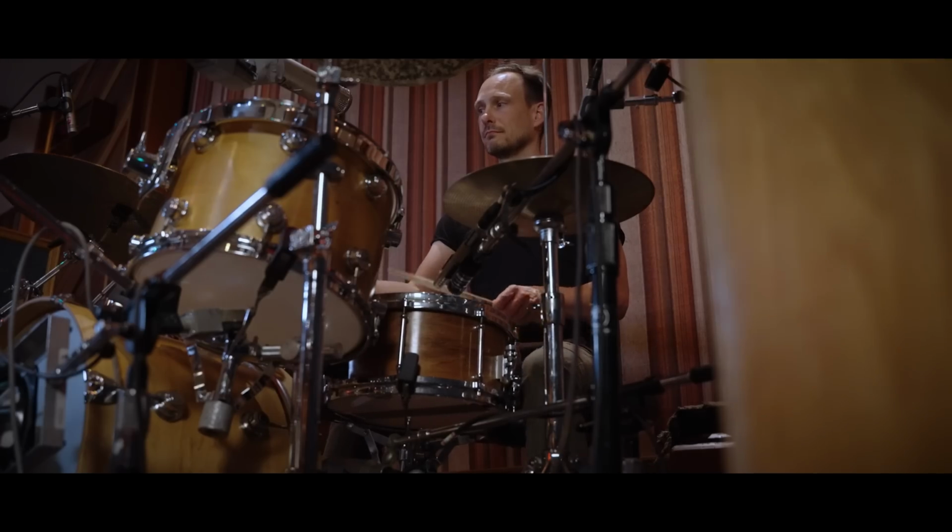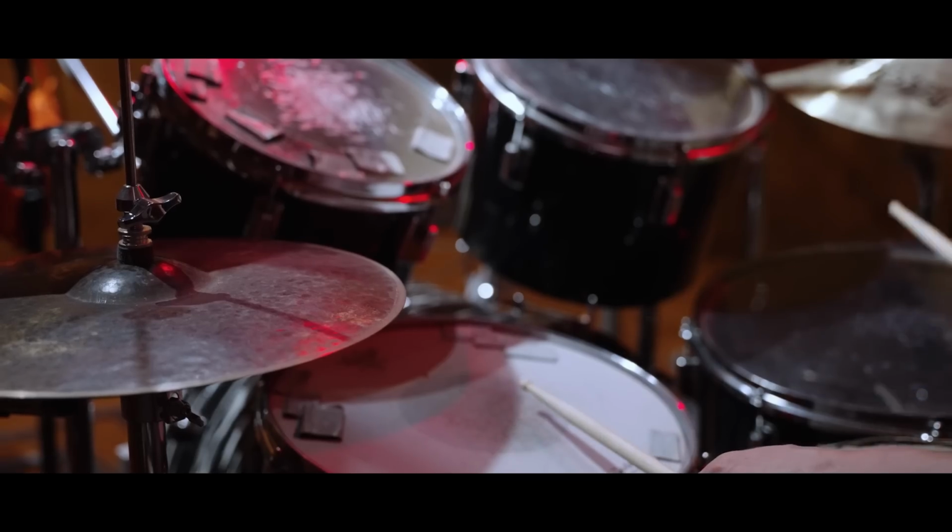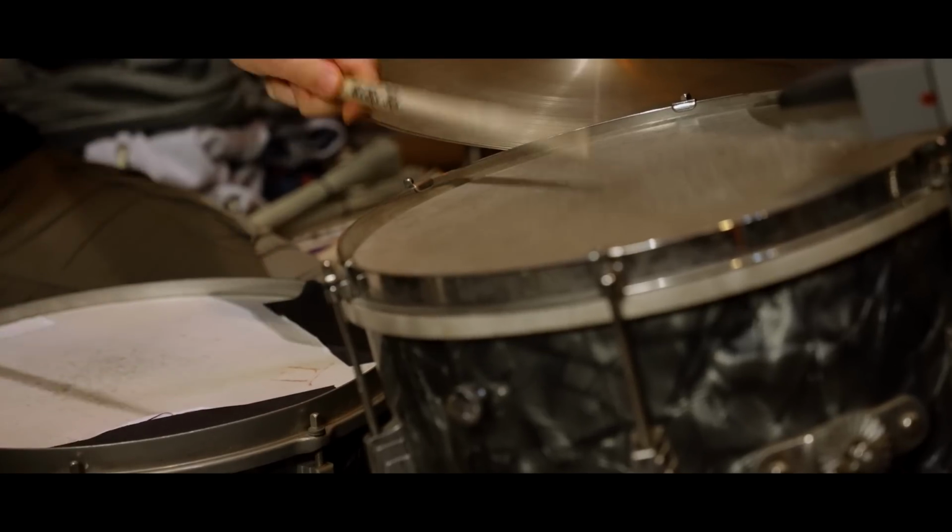Some of those kits we had recorded in Hans and the core library basically came from the box from the factory, and we unpacked them and we tuned them. And here is the opposite. Here's someone who collected drums for 40, 50 years. I don't know how long he's collected drums, you know.